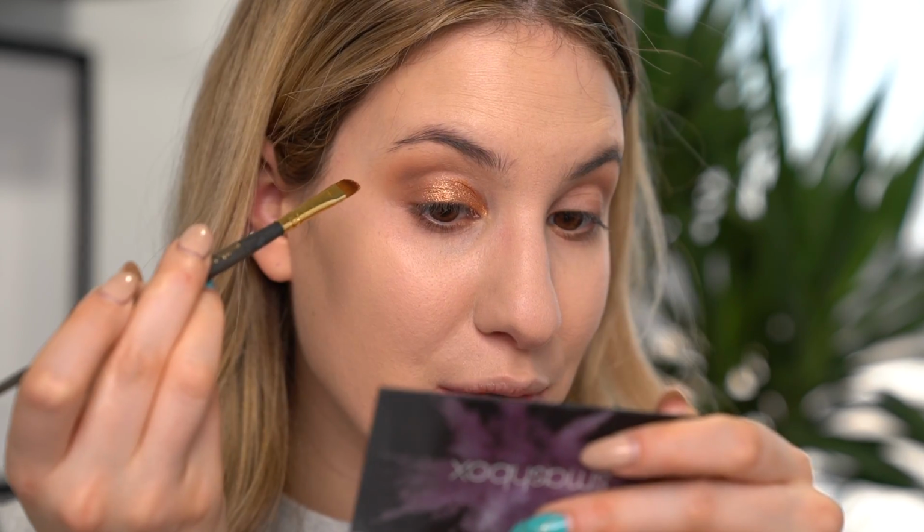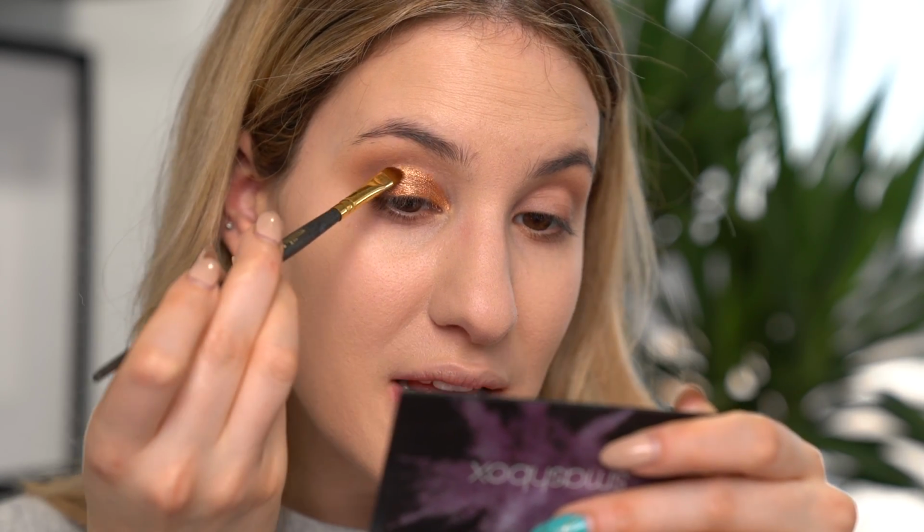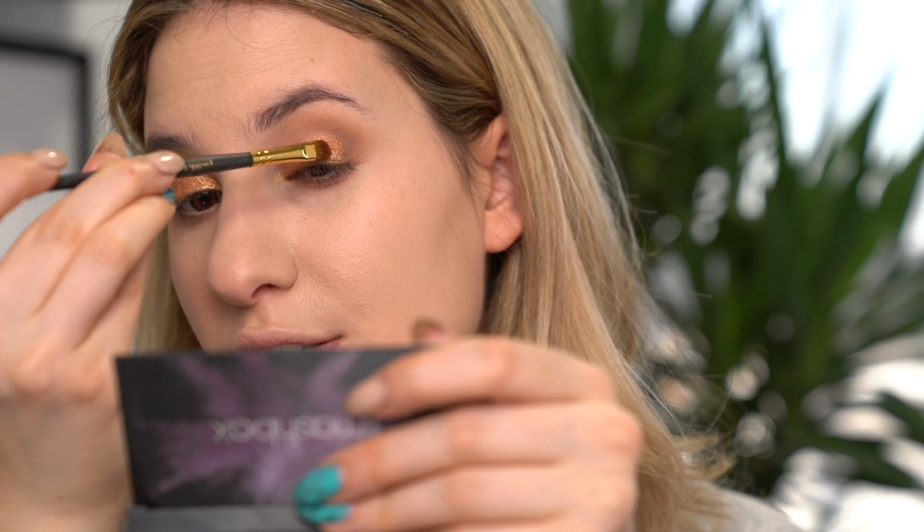Wow. And what's even crazier is that I'm getting barely any fallout with this product, and it's a loose product, so that is pretty impressive. And I'm not even using Fix Plus or any type of adhesive to put this on. It is just going on so smoothly.